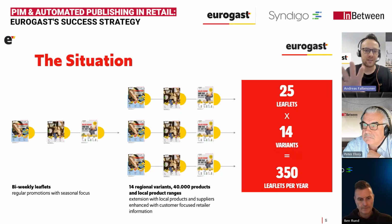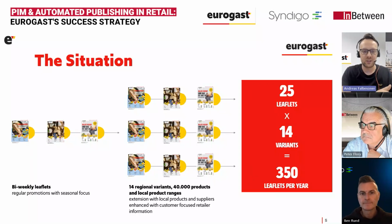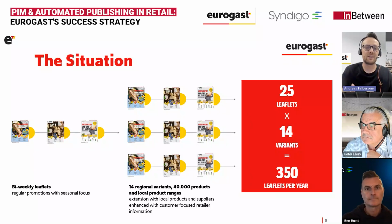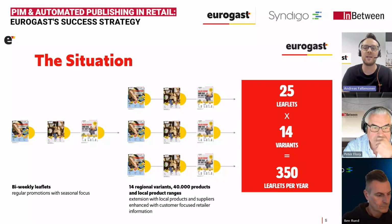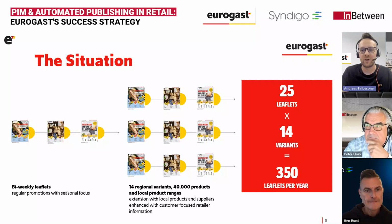What you see in the center of the slide is that from our proposal, which we create centrally, 14 different regional variants are created for our partners, for our 19 locations, which are then modified based on their needs with their local product ranges and then sent out to our customers. As we create bi-weekly leaflets, we have 25 leaflets a year. We created 14 different variants. That means in total we have 350 leaflets a year, which we produce for our customers.